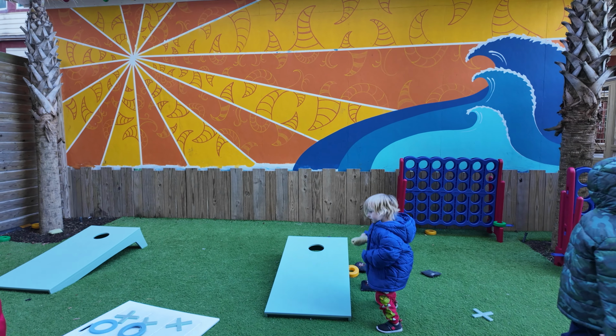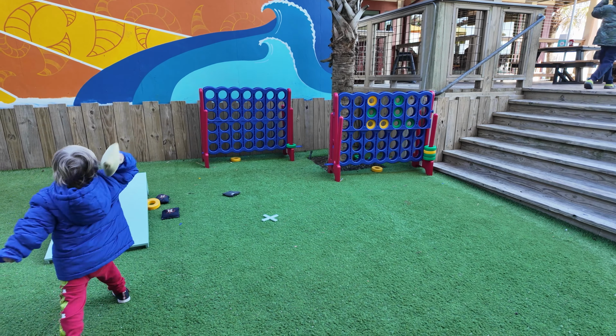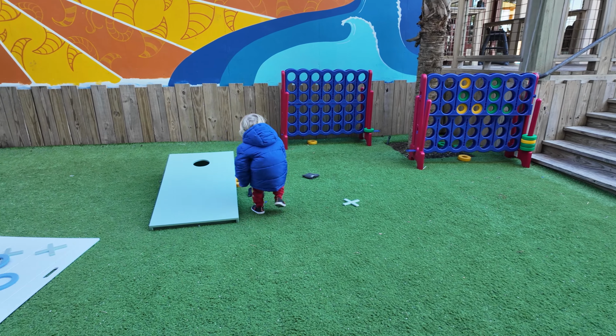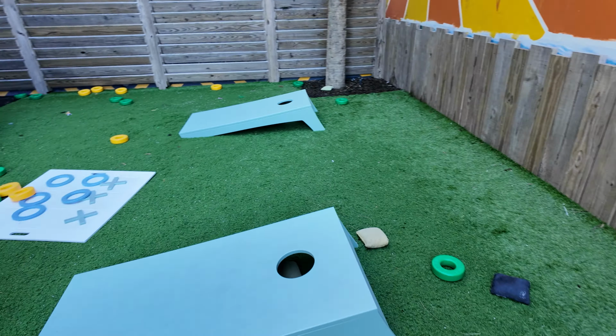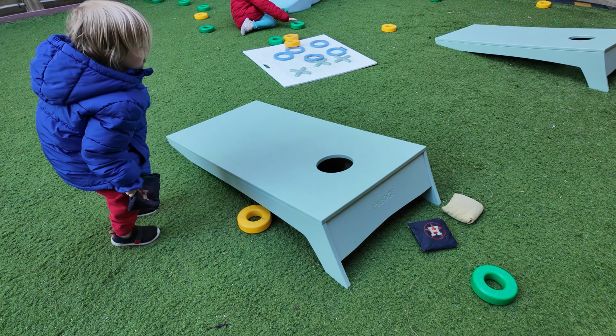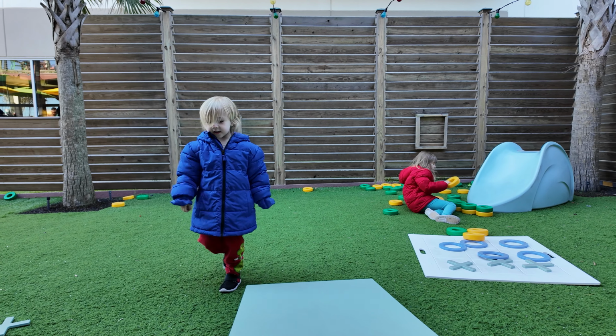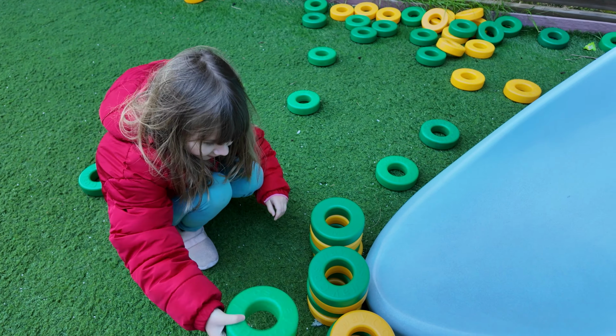Time for lunch. Mommy, watch me. I know, you throw it in there. Ooh, close one! Wow! Are you gonna knock over Tower Aubrey for the slide?